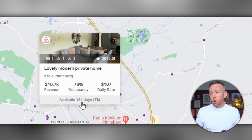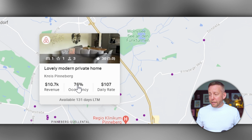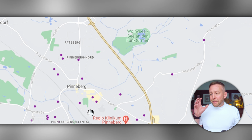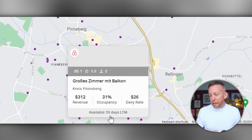It's got 30 reviews, all 5 stars. It's doing well. It's only a 1-bedroom property that sleeps 3 people. Its occupancy rate is 76%. It's not amazing. The daily rate is $107. It's not amazing. The average revenue over the year is 10.7. It's not amazing. But this seems like an area where there are just not enough data points for me to reliably say whether a place works or not.